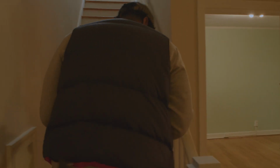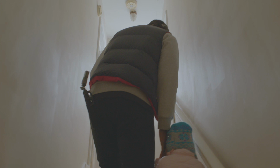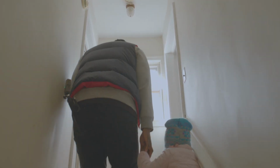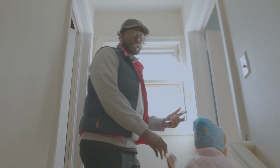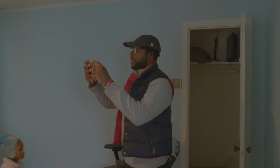So let's take a look at the room upstairs. One of the other things you want to look out for too is the steps. When you walk on the steps, make sure that every step feels solid. Over years, sometimes steps warp or the wood will bang. Now this is the third bedroom. We saw two that were downstairs. And here, same thing.